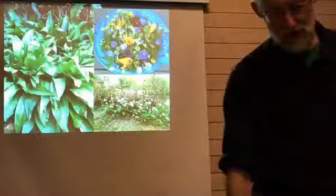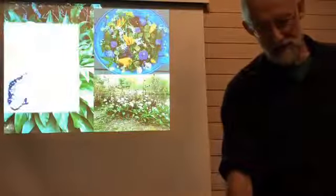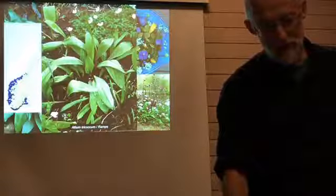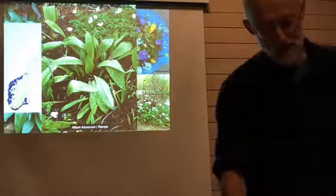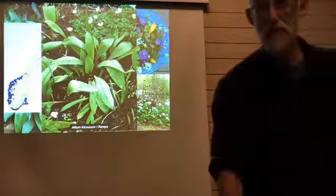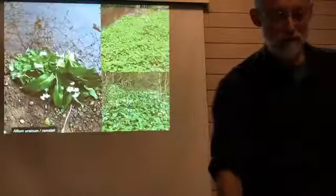Yeah, we'll go past Ramslök. We all know about that. Ramsons, time is going. North American ramps, which is a very similar species, which is also in the process of being eliminated from nature because of over-harvesting, unfortunately.